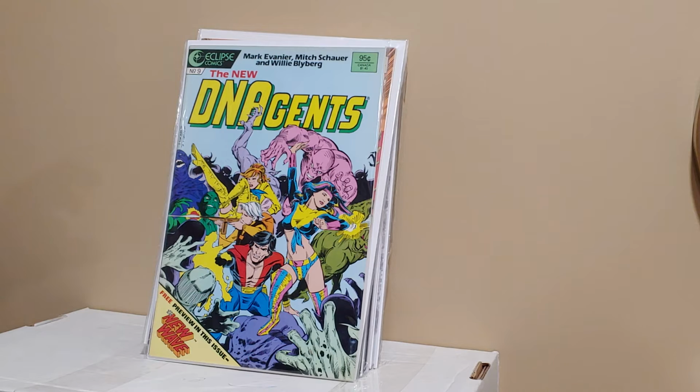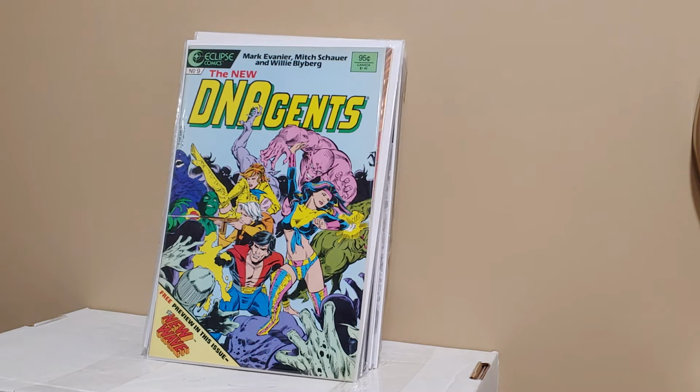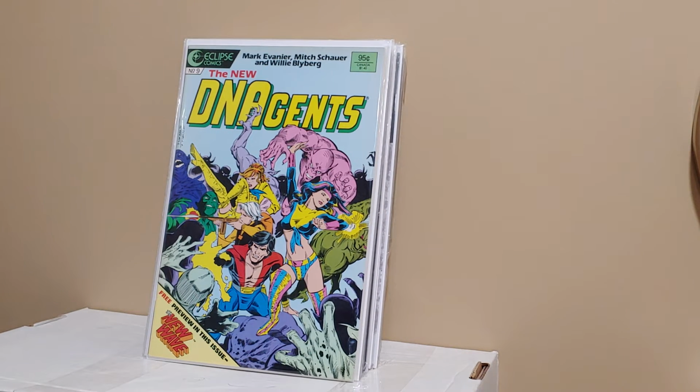DNA Agents number 9. What makes this a little bit interesting is if you like collecting the swamp creature first appearances, like Swamp Thing, Man-Thing, Heap, that sort of thing, this might interest you. Heap is such an interesting character and confusing also. His first appearance was in a 1940s Airboy book, or maybe it was one of those army books.